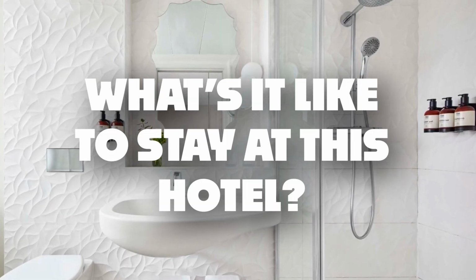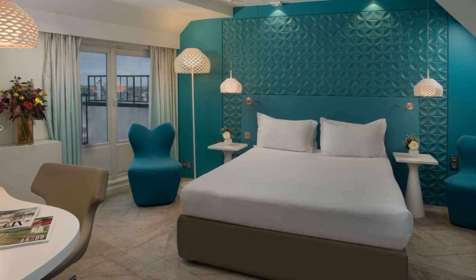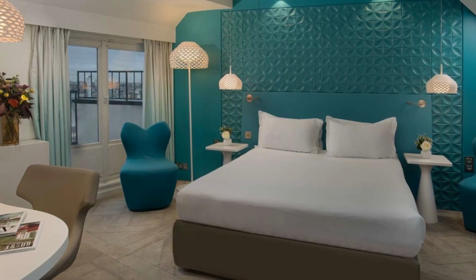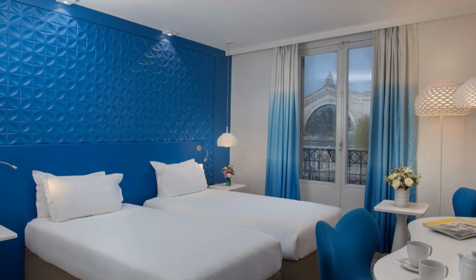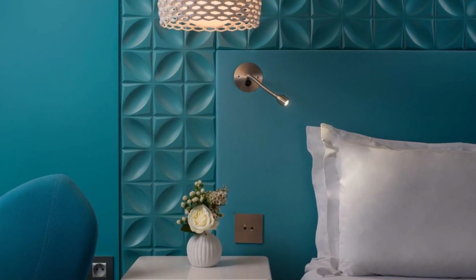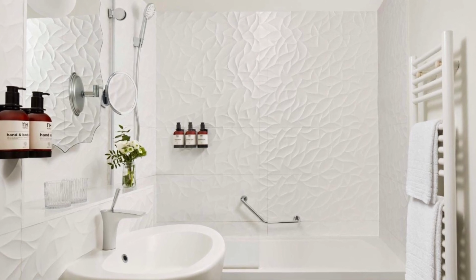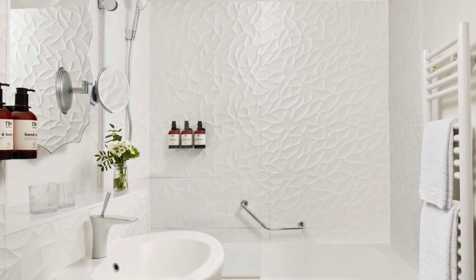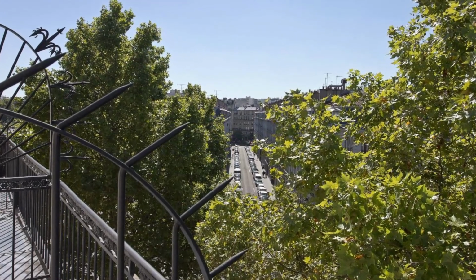What's it like to stay here? Staying here is like hitting the jackpot when it comes to location. Right across from Gare de l'Est, I could hop on the metro and be whisked away to all the Parisian hotspots in no time. The vibe was super chill, and the staff were genuinely friendly, making me feel right at home. My room had this fresh, modern decor that made it cozy, even if it was a bit on the small side. Typical for Paris, right?